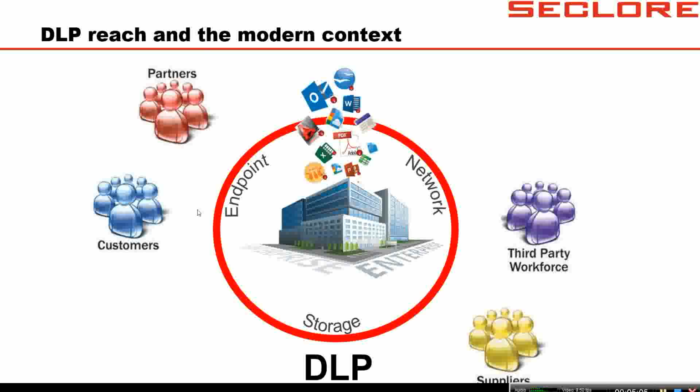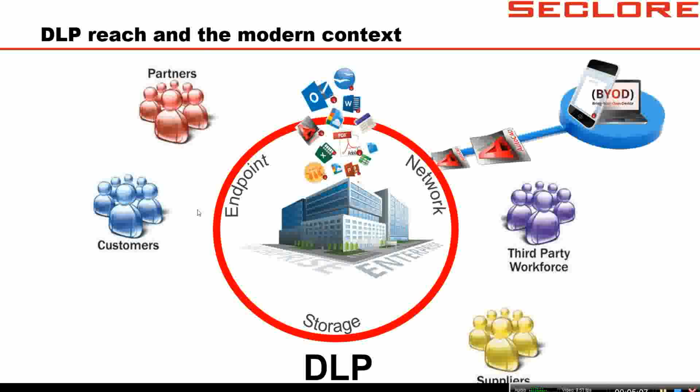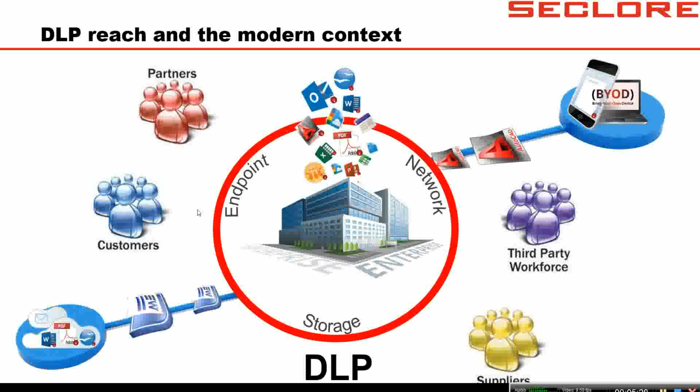Similar or the same confidential information a lot of times needs to be accessed by mobile devices. So it's possible that this information, either by the employees of the enterprise itself or by third-party workforce or suppliers, needs to be accessed on uncontrolled mobile devices. And the same information is also something which needs to be put on various cloud services, for example, file sync and share services or transactional applications like Salesforce and so on.